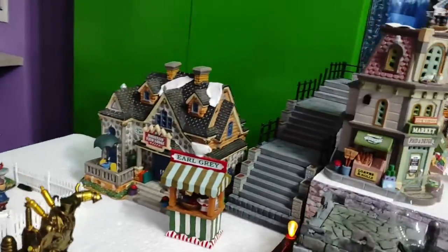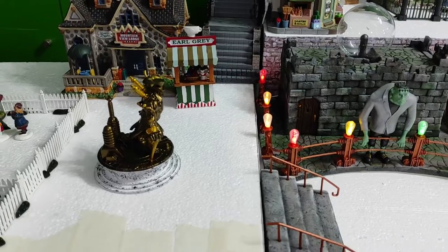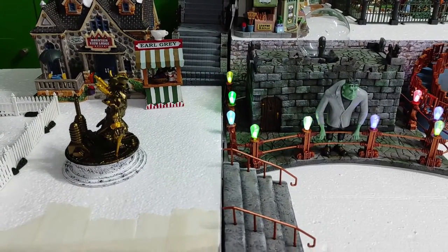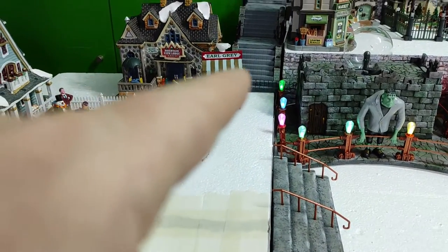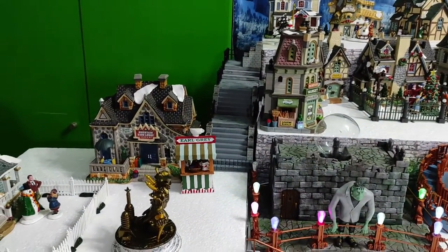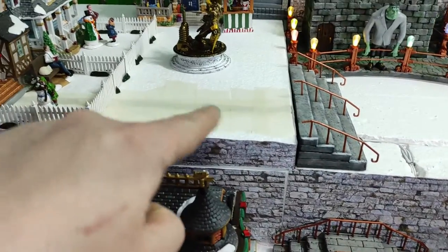Then the Earl Grey there, I added the Earl Grey there, in the middle between the Mountain View Lodge and the stairs, to get the viewer attracted towards the Earl Grey and then the stairs that will go up with some figurines on top of it. Here, I have a big scratch on my hand, sorry.